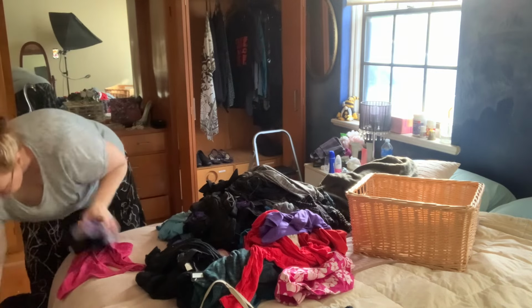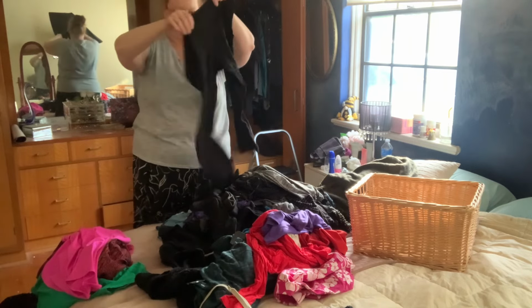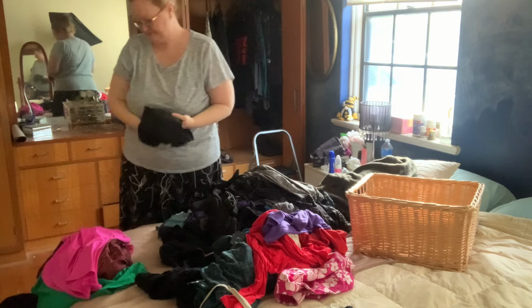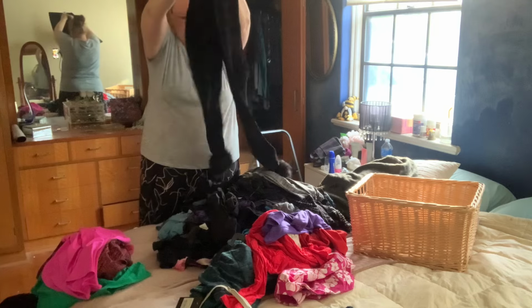We have another pink top. I obviously was going to be doing some sort of event and figured that color would look really good. Some more Kmart black pants. I'm going to throw all of them into a pile and look at them later because there are a few weird holes in weird places, if that makes any sense.